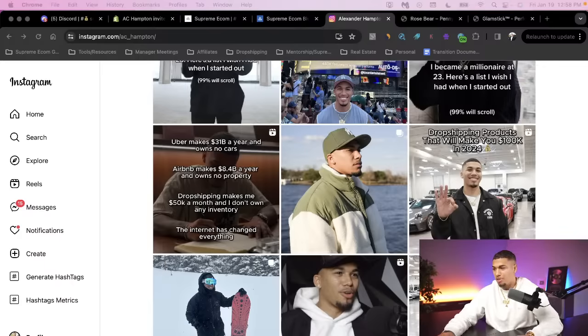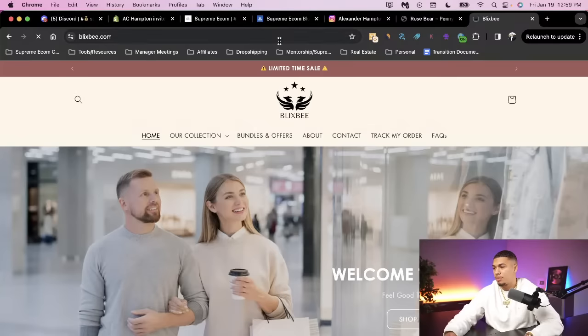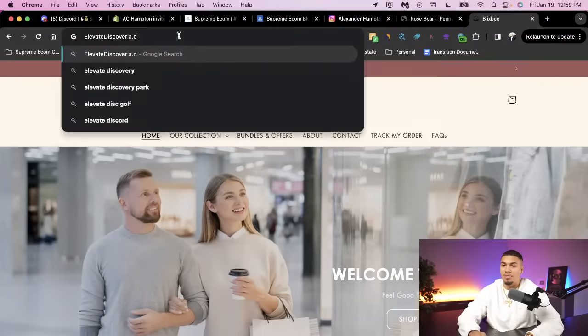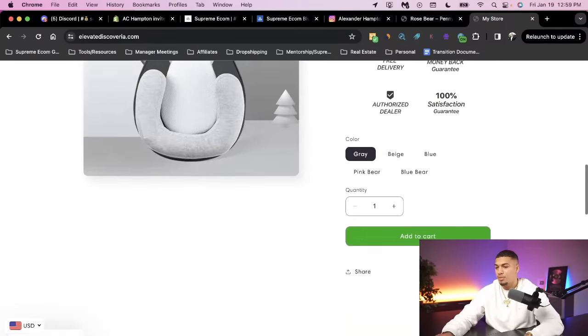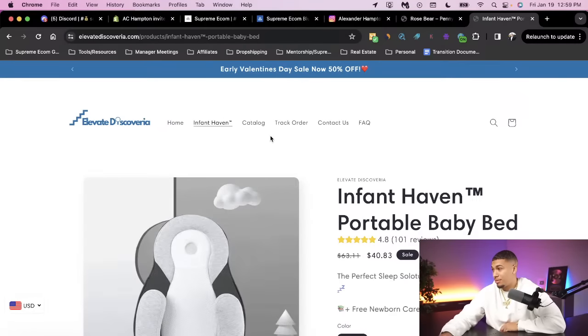Let's go ahead and check out this Blixby real quick. We're going to start reviewing these stores together. I want you guys to tell me what you would change now. Oh, wait, I just already reviewed this one. Let's see. Portable baby bed. All right, let's try this one. We are going to do this as a team, as a family. Okay, you guys tell me right now, what would you change about this product page? I want to make sure you guys are paying attention.